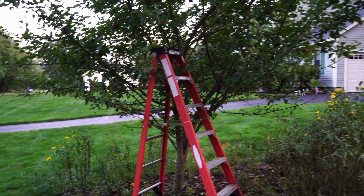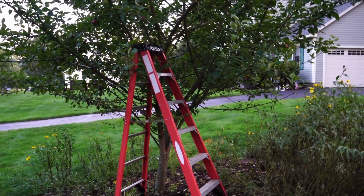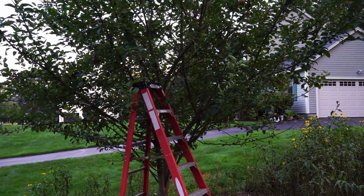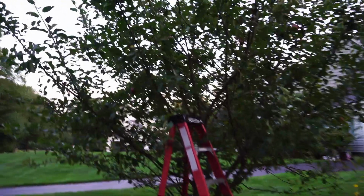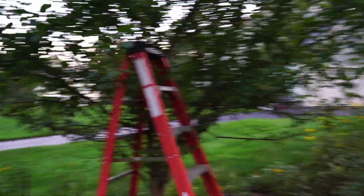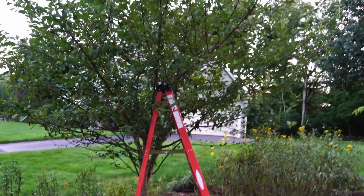Fall is on the way up here in New England. I know I have been basically invisible this summer. I've had a lot going on, but I wanted to take this opportunity to talk about one of my favorite parts of fall, and I'm sure you would agree, and that's apple picking, and of course how it relates to meat rabbits.